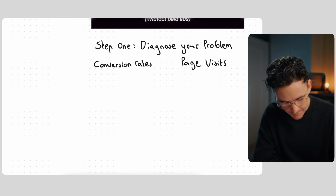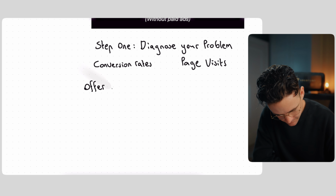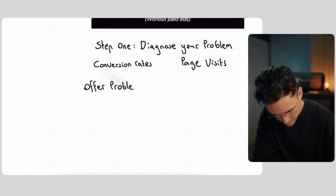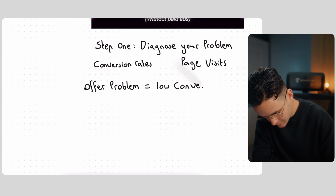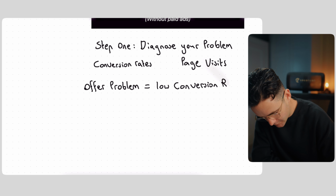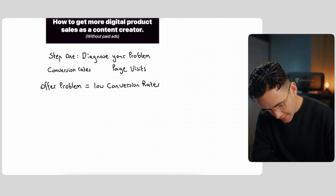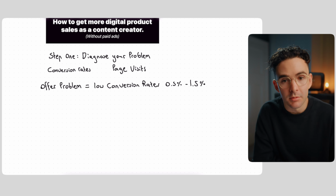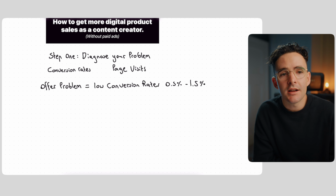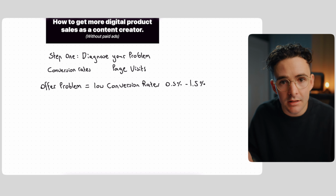Now, to diagnose your problem, if you have an offer problem equals low conversion rates. And by low conversion rates, I'm really meaning like anything between 0.5% to 1.5% is a problem. If you're sitting under 2% conversion rates, there is more to be improved. And that might mean, it might not necessarily mean the product is bad.